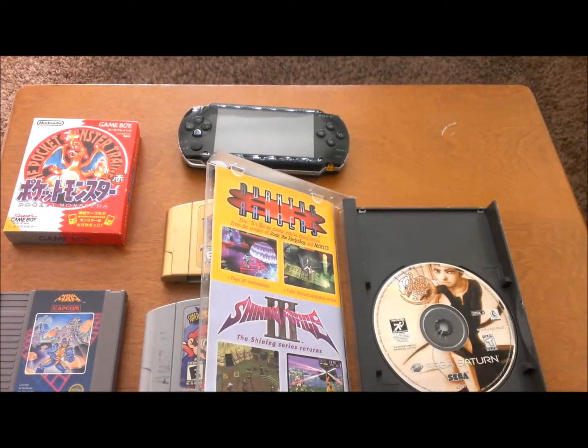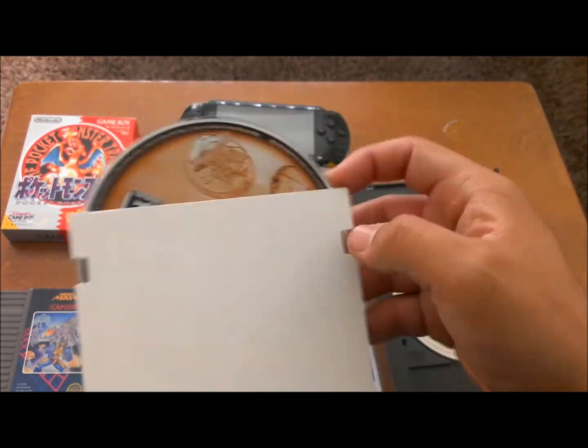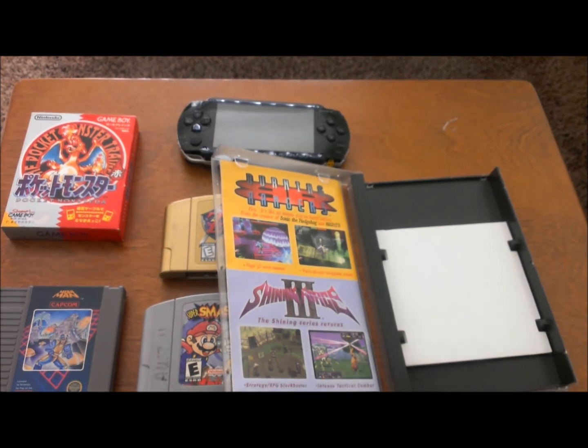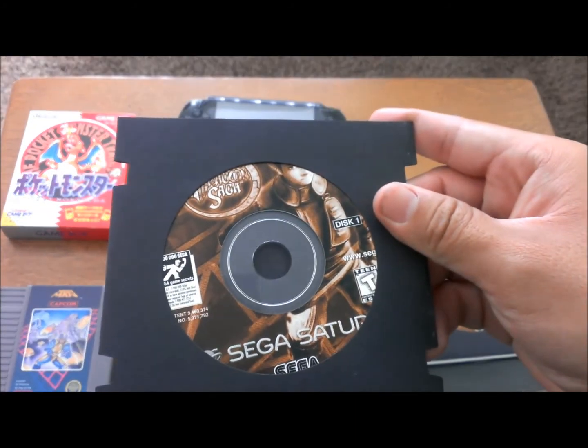My pickup video didn't show you that it had all 4 discs, but there's disc 4. It has these little weird holders. Disc 3. That one doesn't have a circle in it to show you, but the other 2 do. Disc 2 and disc 1.